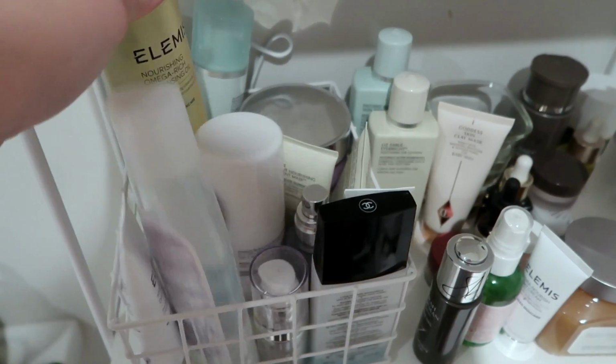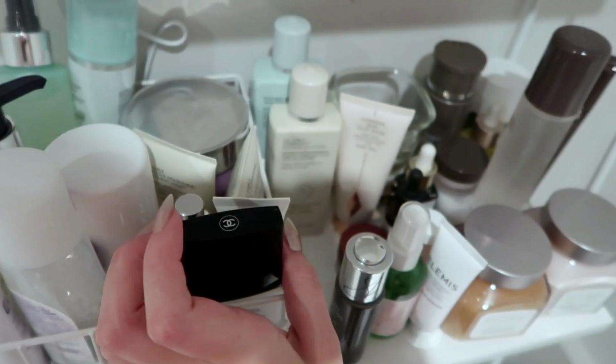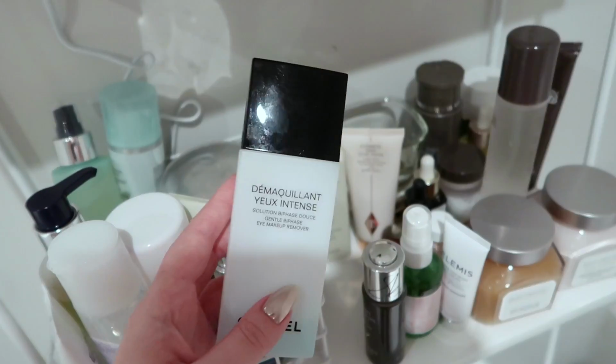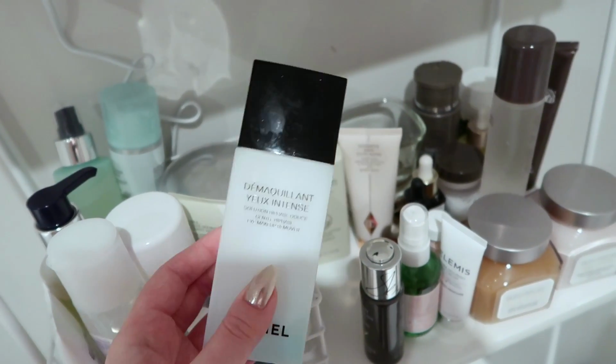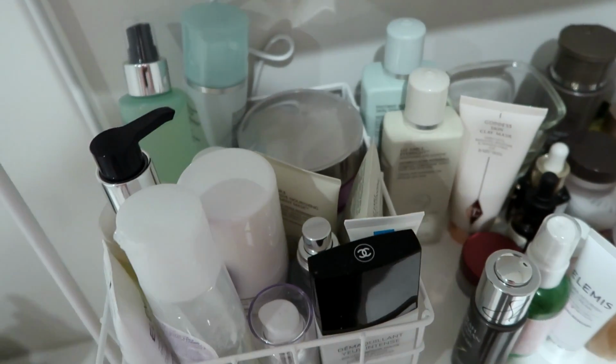So that is the Elemis cleanser that I've been really enjoying. Also, if I'm taking eye makeup off and it's being a bit tricky to get off, I'm still loving this. This is the Chanel eye makeup remover. It's the best.